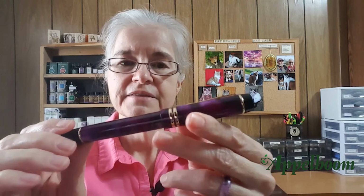And then the next pen is much newer. It is a Moonman. It's a Chinese pen, a Moonman M600S in the violet color, and it has the beautiful gold trim. This is a cartridge converter pen. Came with a fine nib, and I put a broad nib on it.